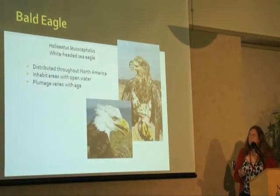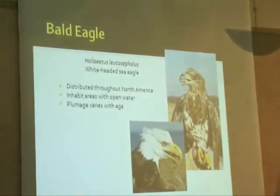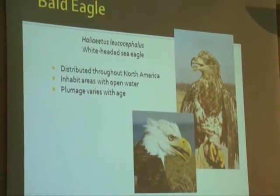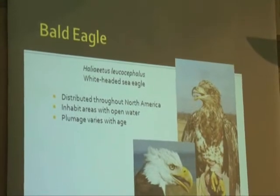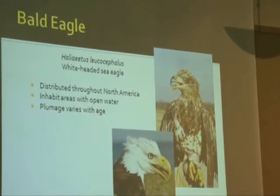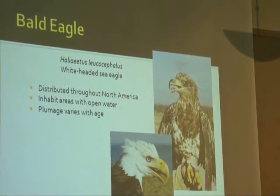So the bald eagle is a species that's distributed throughout North America. It can be found in pretty much any place that has open water. So lakes, reservoirs, creeks, swamps, open ocean, any place that basically has fish, there's a chance you're going to see eagles. And one of the really neat things about them is that they have this really different plumage as they mature.